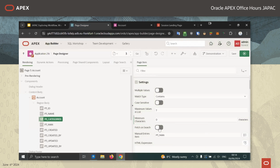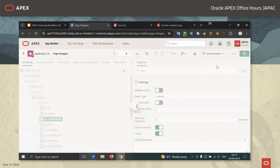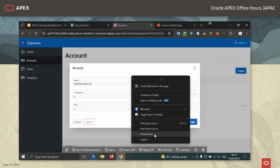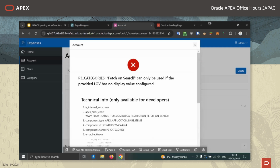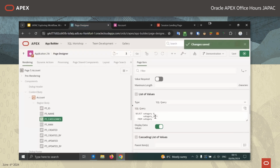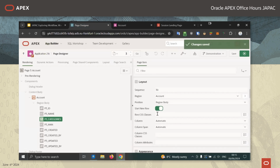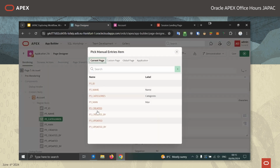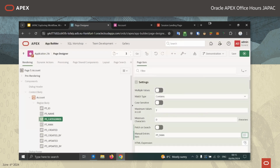For big searches as well, there's a fetch on search. So this is like advanced caching. So for long lists, only when it searches does it start to fetch the data. Now, if you do that, it says it can only be used if the provided LOV has no display value configured. Okay, so it wants my list of values to go back to just 1 column. But I don't want that for this. So I'm going to turn that off. And if you turn it off, it forgets about your manual entries item. No worries, we'll just put that back.